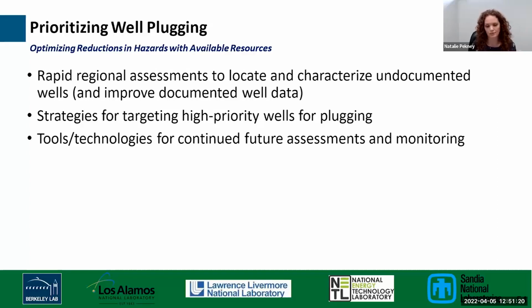I want to stress that just because we have documentation for these so-called documented wells, we've seen that frequently they're not sufficiently detailed. And we've also seen lots of inaccuracies when we go out in the field and use the documented information. Like even if you have coordinates for a well in a state database and you go out in the field and try to find that well, it might not be successful. Or you might find that the well status doesn't match what's in the database, et cetera. So we potentially could also be improving documented well data.